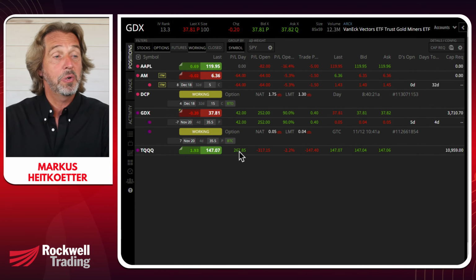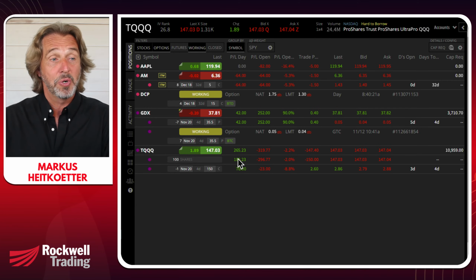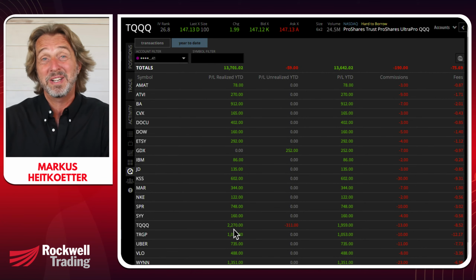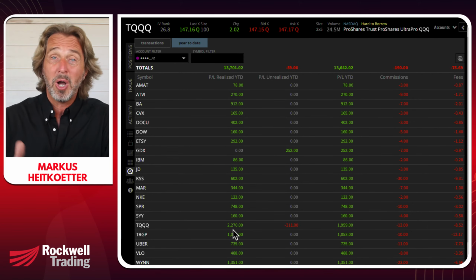And then the TQQQ trade is also doing really, really well today. So TQQQ is still down $320, but as you know, this has been down over what, $3,000, $4,000. So TQQQ right now, a total premium collected of $2,270 just on this one. So it seems that I'm getting called away with TQQQ this week, and that I'll close it out with probably around $2,500 in profits.